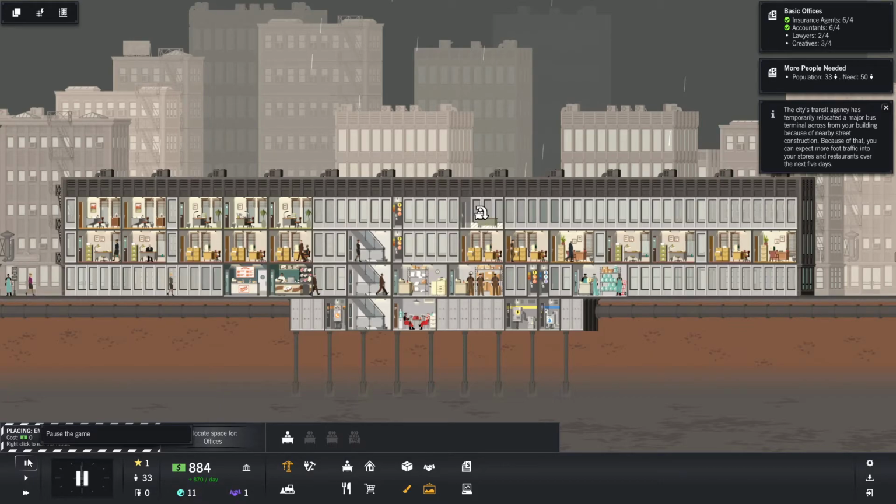The city's transit agency has temporarily relocated a major bus terminal across from your building because of nearby street construction. Because of that, you can expect more foot traffic into your stores and restaurants over the next 5 days. That's good. Except we don't have any stores. Maybe we should build a store. No, maybe we shouldn't. Maybe we should just carry on.